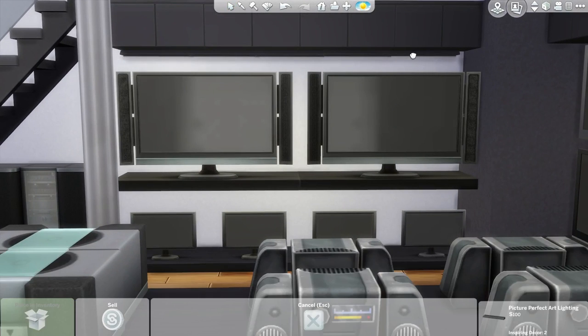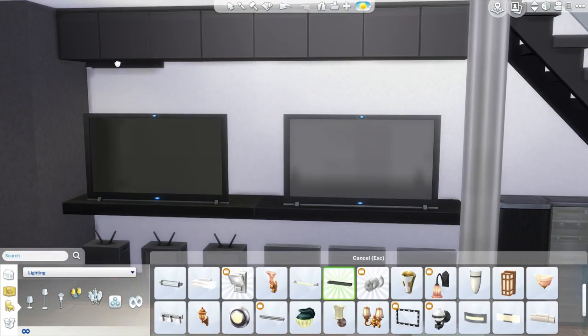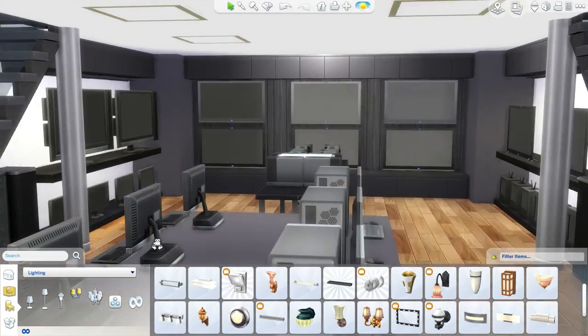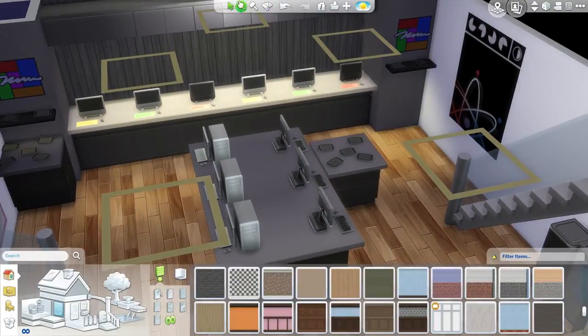I'm not sure if I did it yet or not, but I did get rid of the ceiling lights, because I already did do that. I just wasn't really liking the look of the hanging lights, and I think it just looks better without those in there. So I've got all the wall lights in at this point.